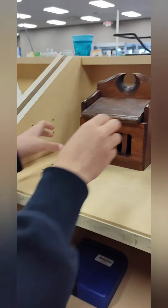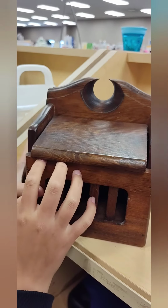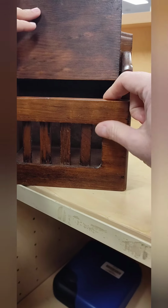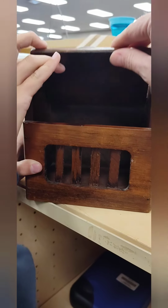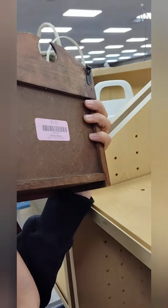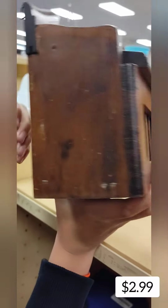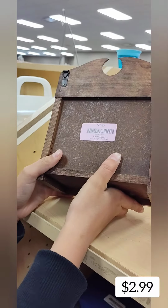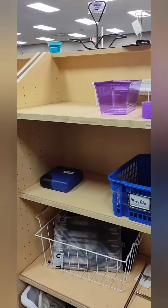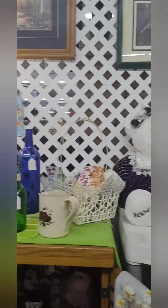And then Ariel did spot this. It's a recipe box. It was actually made very, very well. And I just cleaned it up a little bit and it turned out beautiful. So I was debating on whether I should keep this one or post it. So I did end up posting it, I think, on my Etsy shop. So you should be able to find it there. So hurry up and get it before I decide to keep it.